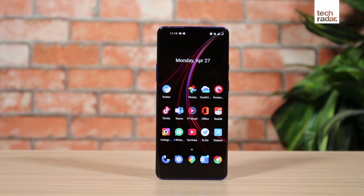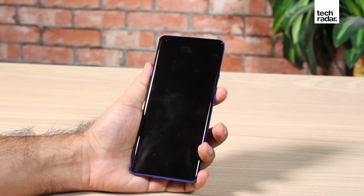The quick answer is yes. The OnePlus 8 does check all the boxes when it comes to providing the specs, but there's a little bit more to it. Let's look at some of the features of this phone. Let's start with the design.